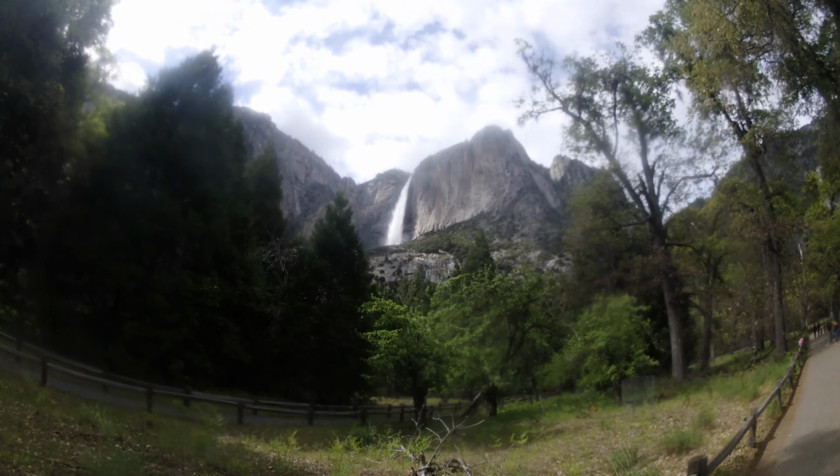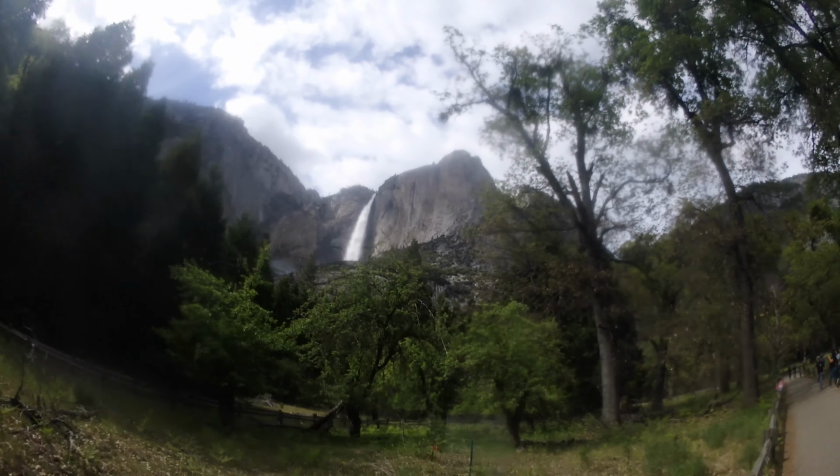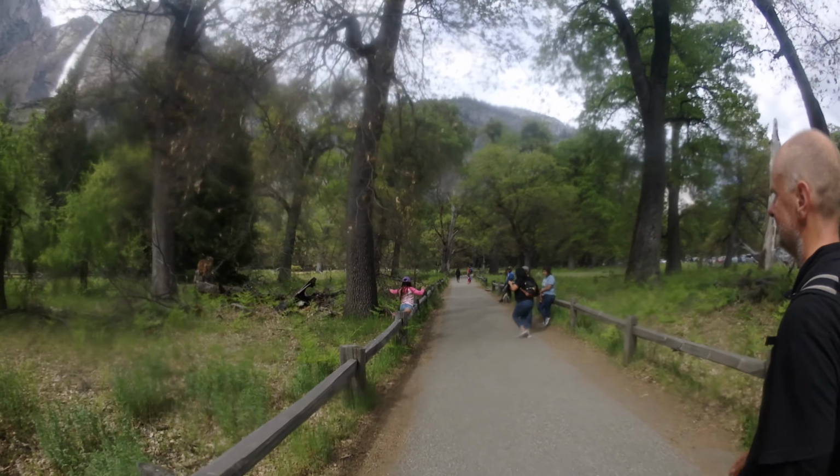Well, we just hiked the Lower Falls Trail again for no particular reason other than it was there and may as well hike it again before we go. And now we're heading over to the village to get some souvenirs and get food.